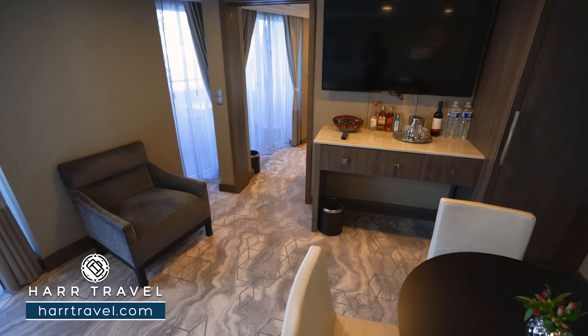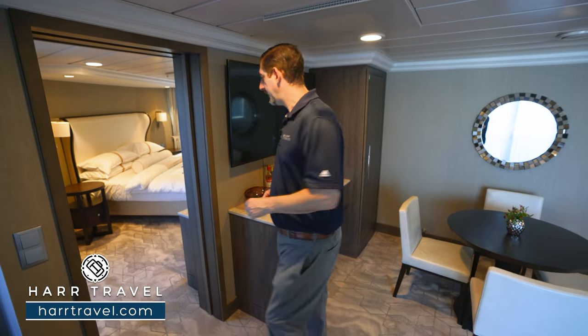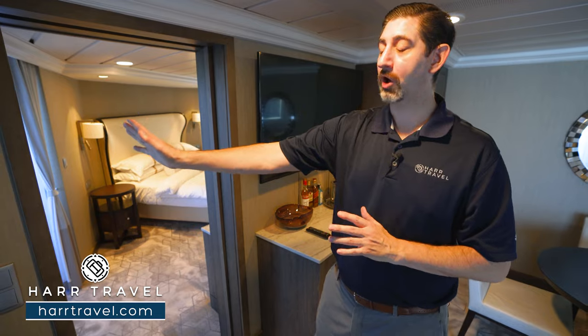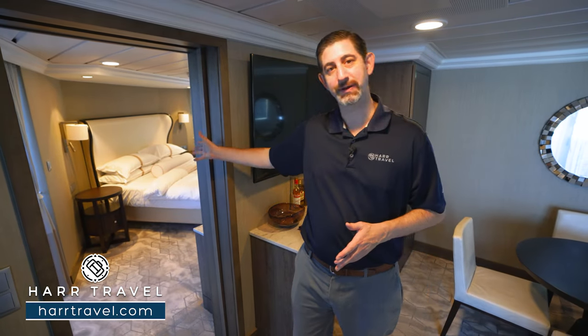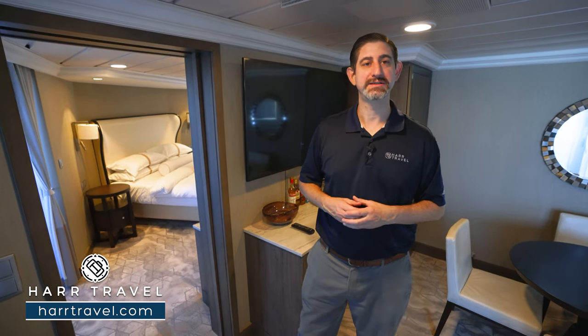And what really sets this particular suite apart is the separation of space. So before we head into the bedroom, I just wanted to point out that you do have a sliding door there. That's going to close all the way shut to give you that extra separation and privacy. So maybe somebody's sleeping in the bedroom, maybe taking a nap or relaxing, you can utilize this space as well.